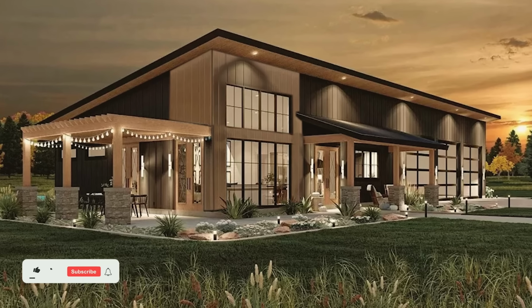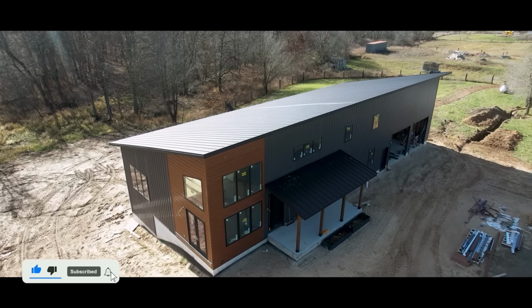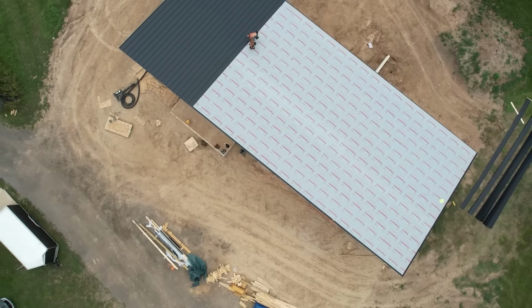Welcome to our house. This is our very first house build. It is a modern style barndominium. This has been spec'd out to everything that we needed. We've already gotten the outside completed. We had all of that contracted out. So now we are finishing the work on the inside.